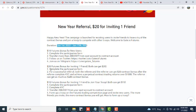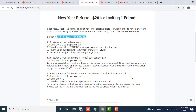Okay, to get $20, you just have to complete the participation form. After that, for a successful referral, both referee and referrer can get a 20 contract bonus after the referee completes KYC and achieves a perpetual contract trading volume over $1,000. The referrer can get as much as 480 contract bonus. And also you can get $10 futures bonus for inviting one friend to join your troop.